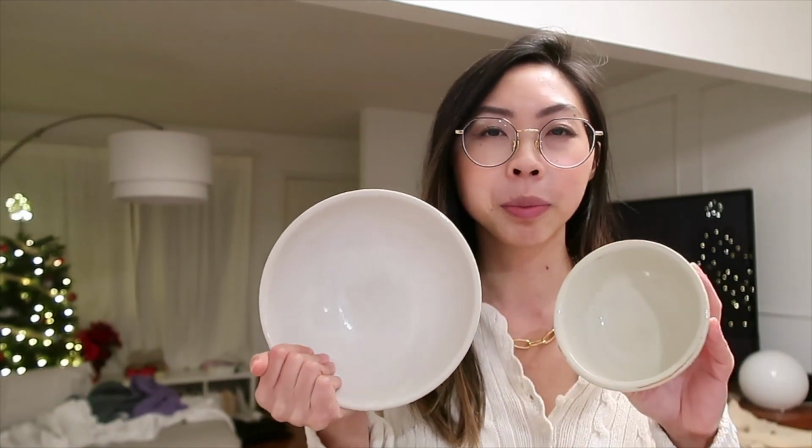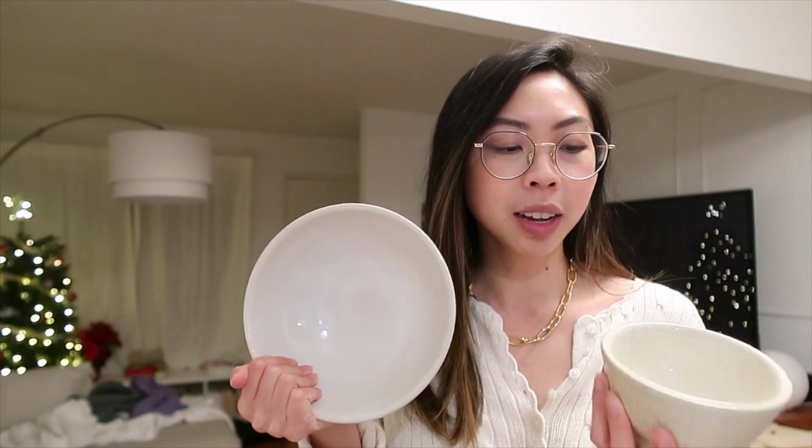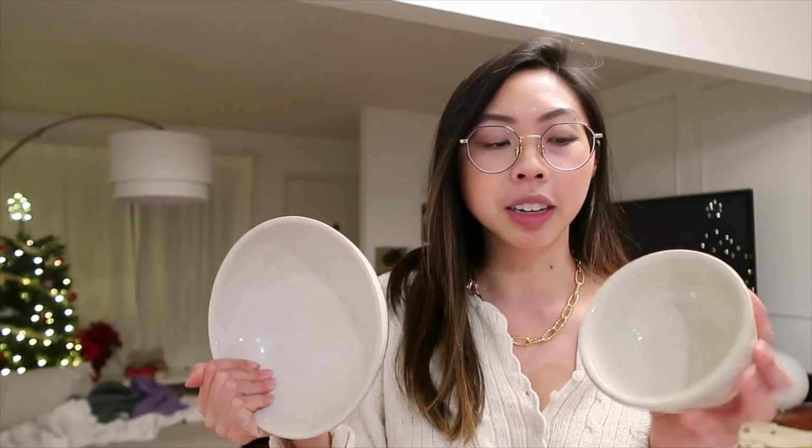Ooh, okay, so I ended up deciding to get this one. This one is quite a bit smaller. I feel like the dimensions on the website were pretty similar for these two bowls online, but this one's definitely a lot smaller, and I was looking for a nice small bowl, so I'm glad that this one worked out.